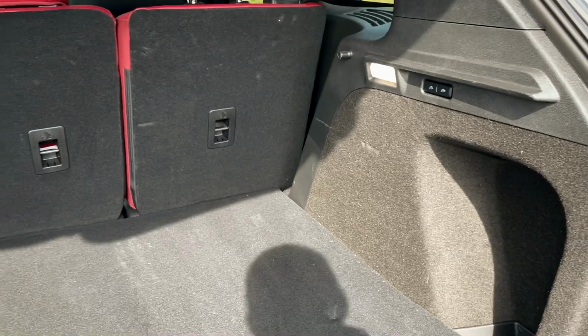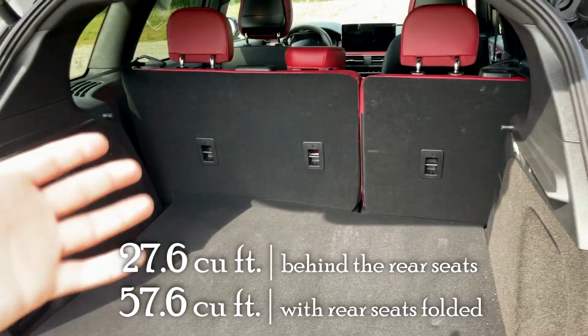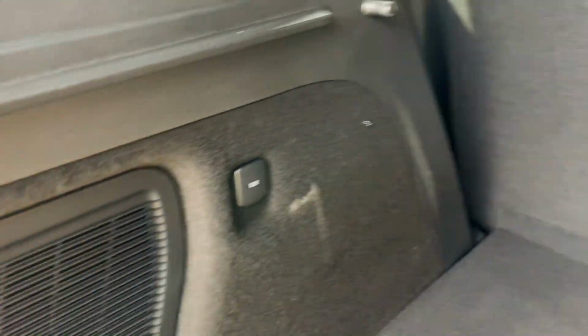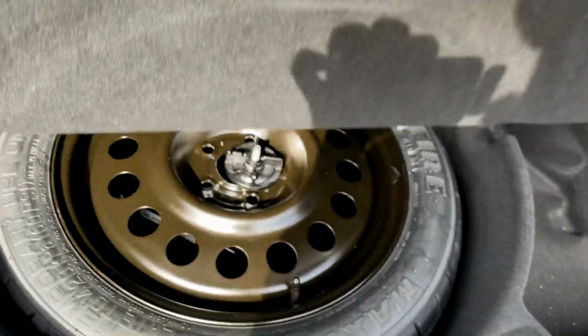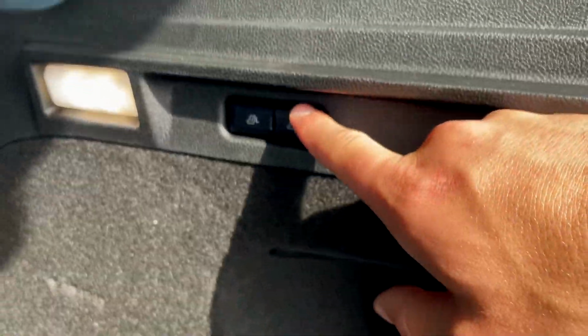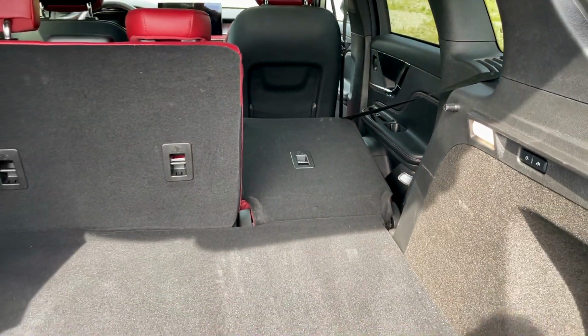Moving into the rear here, you have a pretty decent amount of cargo space back here, even with the second row seats up. You also have a 12-volt back here, and there is a little LED and some storage cubbies on the side. You do get a donut, which is nice to see that it's not just a fix-a-flat back here. You actually get a tire, so that I really appreciate. And then you'll have buttons right here to drop the second row seats, which is cool.